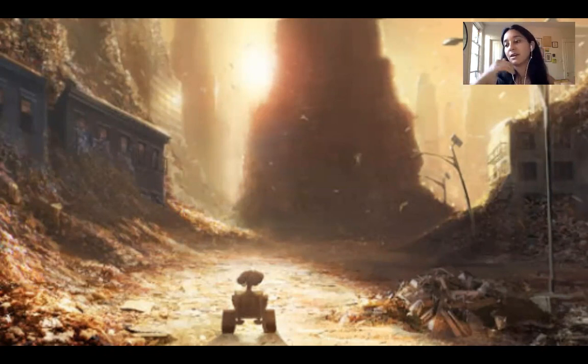If we designed our built environment to be more harmonious with nature, if we actually invested in renewable energy, if everybody was living in the way that they wanted to live. And that's what it says.